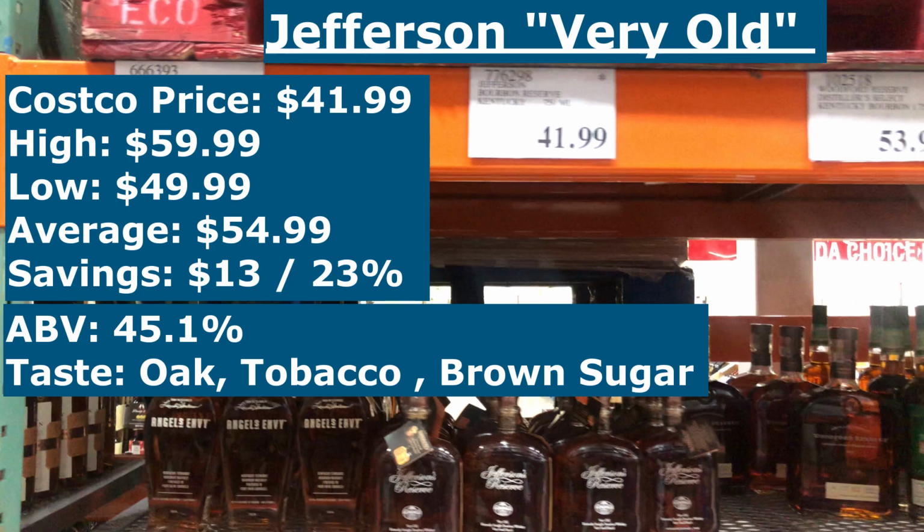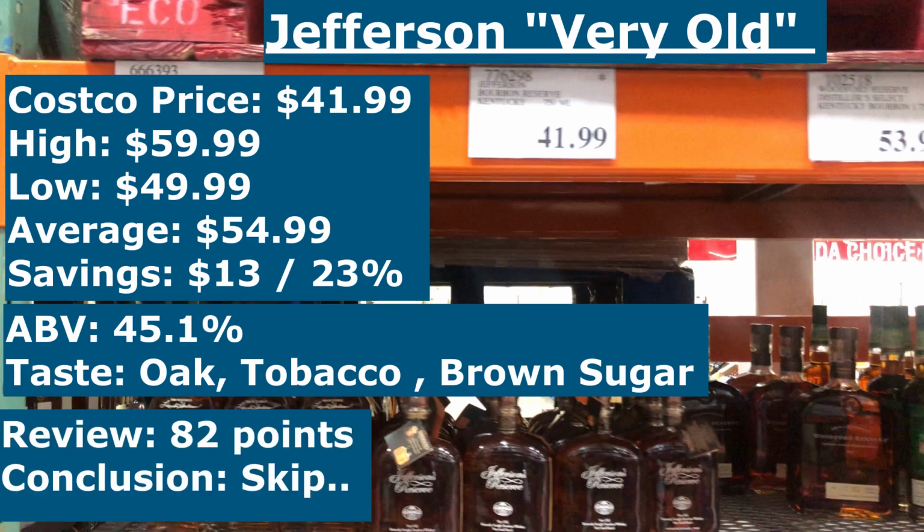Now, the taste profile in general gives it a strong oak, tobacco, and brown sugar flavor, which I do like, and so that is good too. But again, in conclusion, I think it's too big of a risk to put all my money into a full bottle of this whiskey on my whiskey budget. The issue is that I get so frustrated when I spend money on whiskey and then it ends up being lackluster. So I'd just rather avoid it altogether.